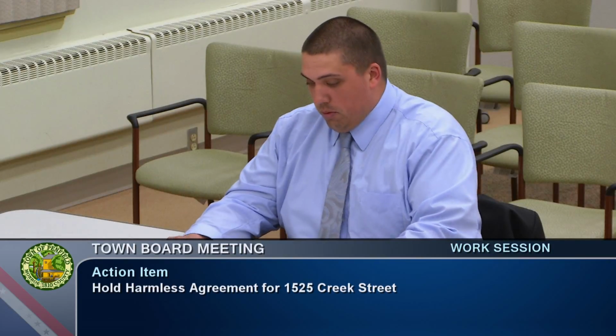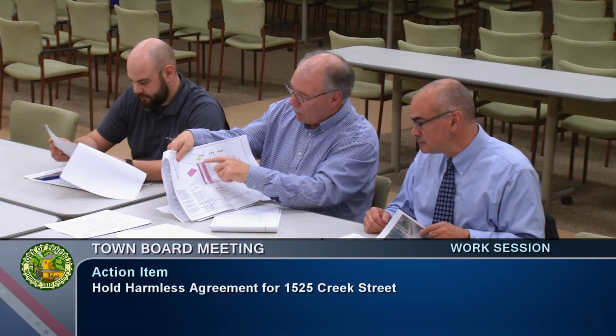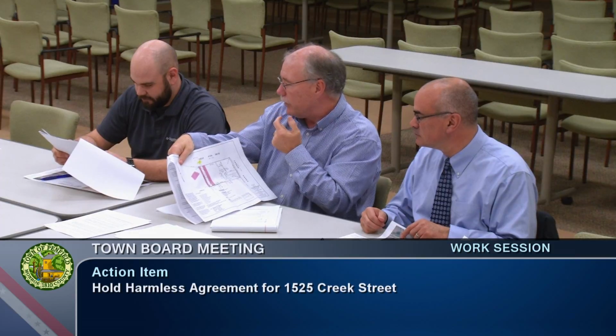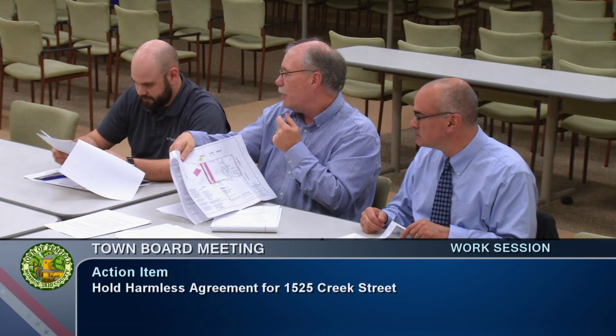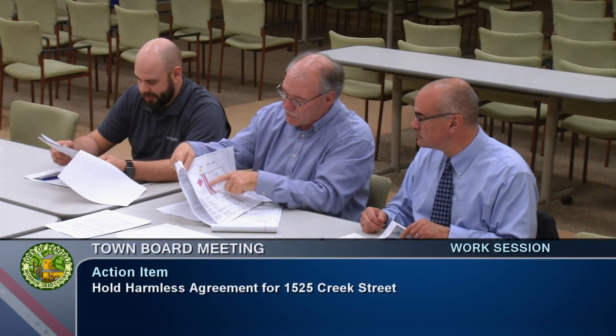Yes. So their concern is, and I'm doing this, hopefully everybody can see this. This is the property. Here's Crestview Drive. I gave you several pictures. You can see on the aerial, there's a sanitary sewer line that runs north to south, or south to north, actually. In any event, it runs through the back of his yard.